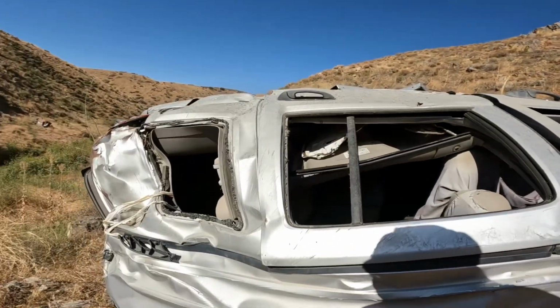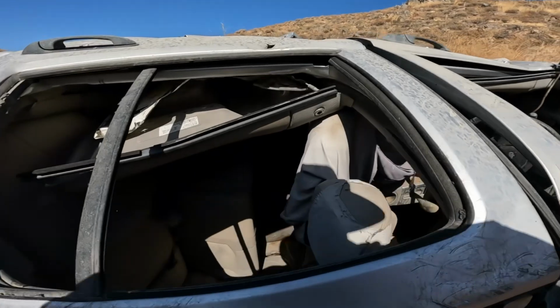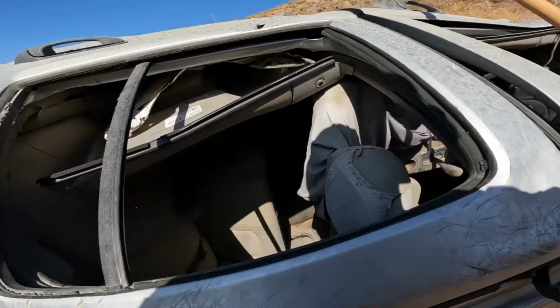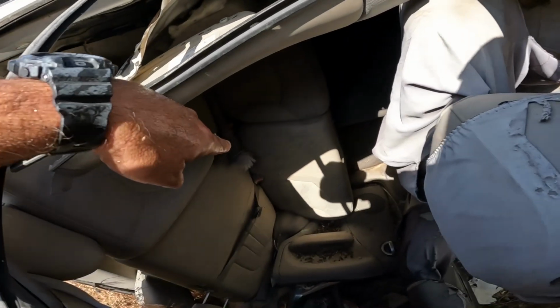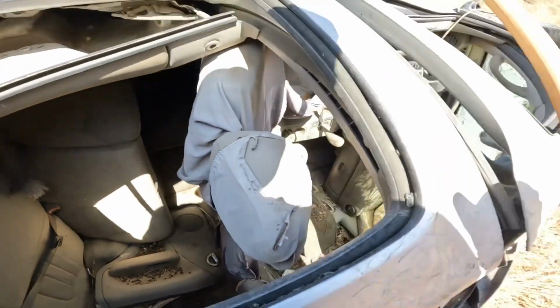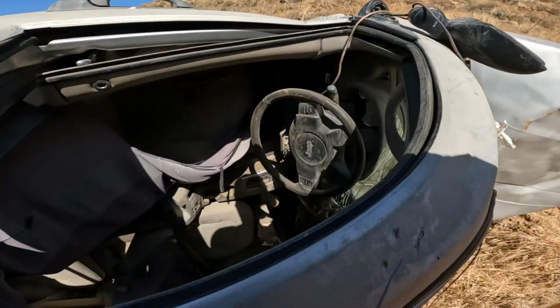Dude, someone cut the seat belts. There might have been somebody in this. This might have crashed with somebody inside. Not sure if you can see, but look at that, seatbelt's been cut. And usually when seatbelts are cut, they cut somebody out.